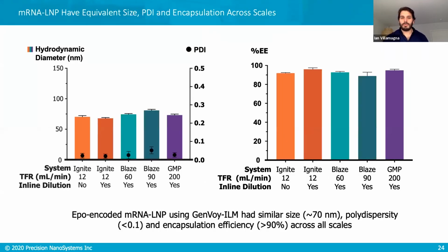In terms of typical total particle quality analysis, so size, PDI, and encapsulation efficiency, there was no statistical difference whether this was run at 12 milliliters per minute, 60, 90, or 200 milliliters per minute. And I think what this brings back to is that when you use this microfluidic platform, the microfluidic assembly, that microfluidic architecture is retained across the board, whether you're doing this at 12 milliliters per minute, at 90 milliliters per minute, or at 200 milliliters per minute. The same microfluidic architecture is used, and so the same process is being modeled throughout that entire scale up. And that typically will allow us to make these constructs at 12 milliliters per minute and make the same thing at 200 milliliters per minute.